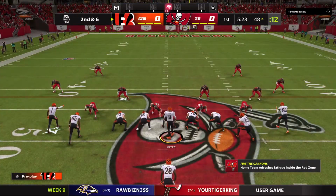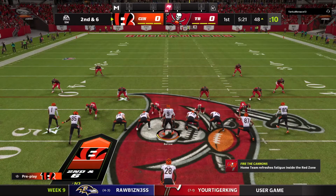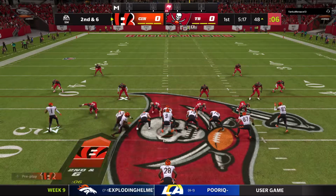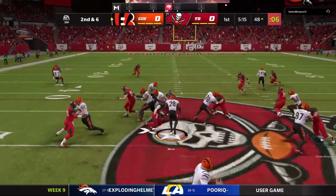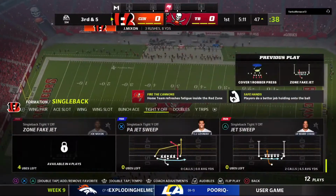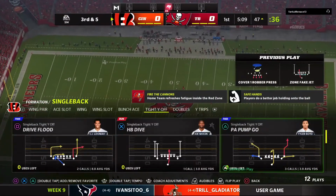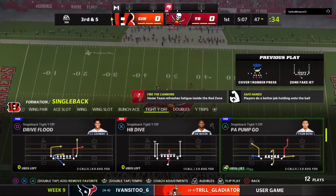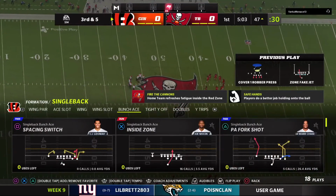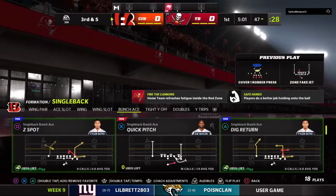Now a 2nd down and 6. Burrow going to give this to Mixon. And they'll get this just to the 47. 1-yard gain. Just not a whole lot of room to operate there on that carry. No, not at all. They did a really nice job staying in their proper places and not allowing any lanes to open up.